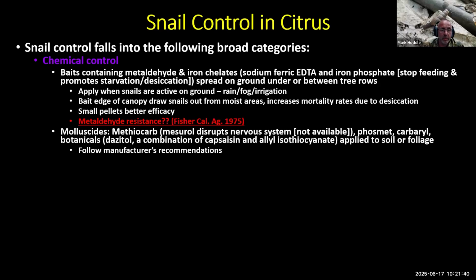Some work suggests that smaller pellets offer better efficacy than larger sized pellets, probably because the snails are better able to consume them. And Ted Fisher, an entomologist here at UC Riverside, who's done a lot of work on snails, had an interesting CalAg article that he published in 1975, suggesting that it may be possible for snails to develop resistance to metaldehyde, and that this in the past has been a problem Caltrans has been dealing with when trying to manage snails along the roadside plantings that they're responsible for managing. If anybody has any comments on this, I'd be very interested in knowing about that.